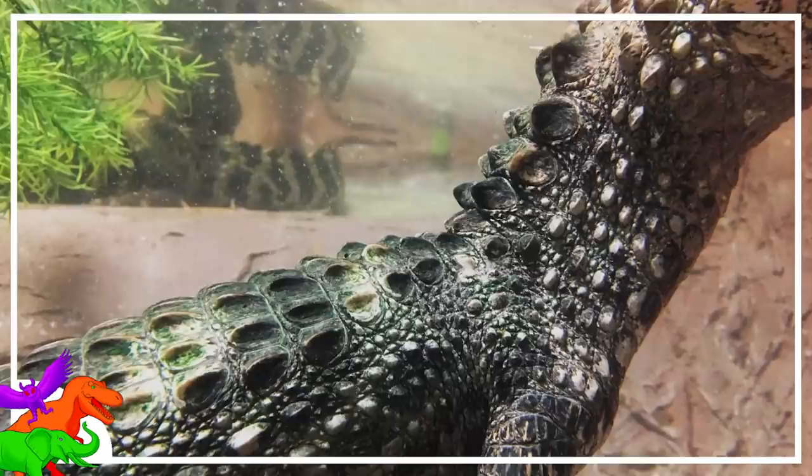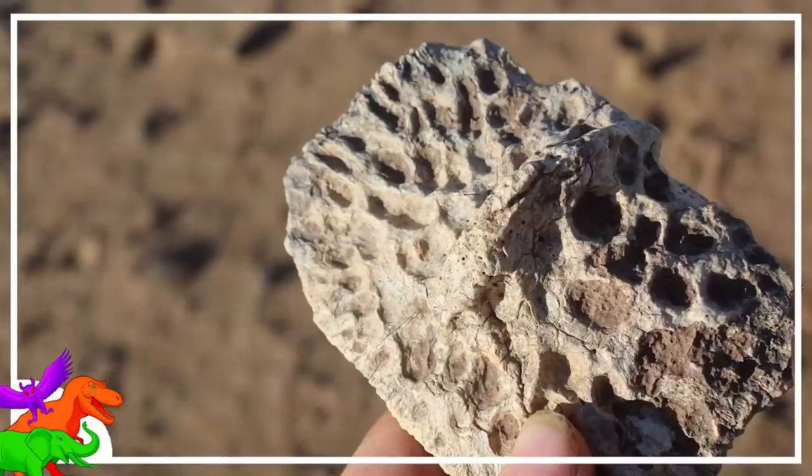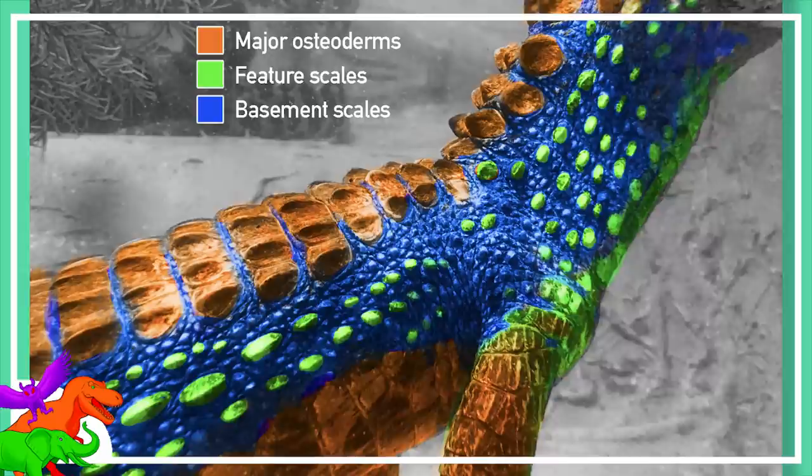Here's a caiman of some sort. They have a mixture of scales and osteoderms. Scales are part of the outer skin, or dermis, and osteoderms are lumps of bone that lie beneath the skin. Sometimes they're capped by shields of keratin, and sometimes they aren't. The smallest scales in the background are called basement scales. The real big scales that are spaced apart randomly or in a pattern are called feature scales.